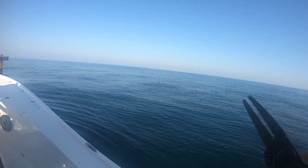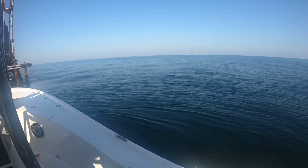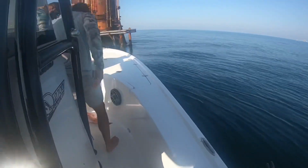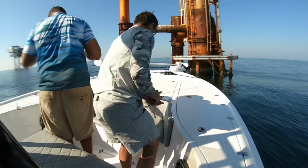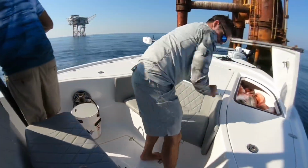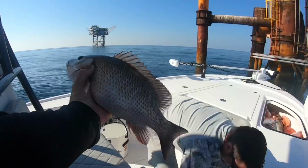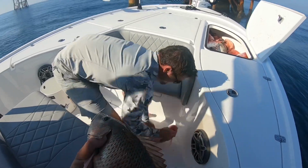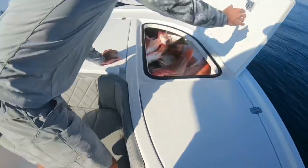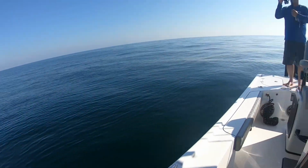Give me some slack, Steve. Hold on. Here, right here. Pliers. All right, let's pop this. Guys, look at that mangrove. Old Steve done put in a boat. That's a good box. Let's go, guys. That's a really good box.